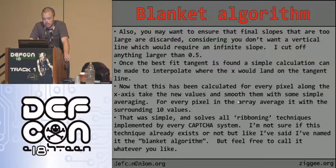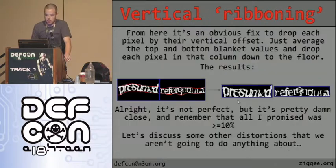So once the best fit tangent is found, a simple calculation can interpolate where the x would land on the tangent line. And now that it's been calculated for every pixel on the x-axis, you take the new values and smooth them out with some simple averaging along the 10 left values and 10 right values. So that was simple and solves all the ribboning techniques implemented by every CAPTCHA system. I'm not sure if this already exists or not, but I've named it the blanket algorithm. Feel free to call it whatever you like.